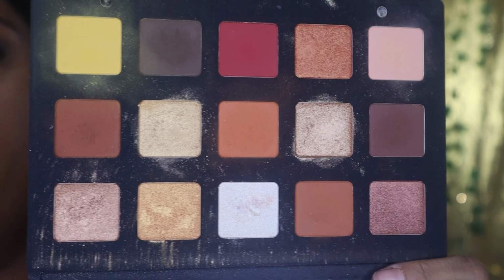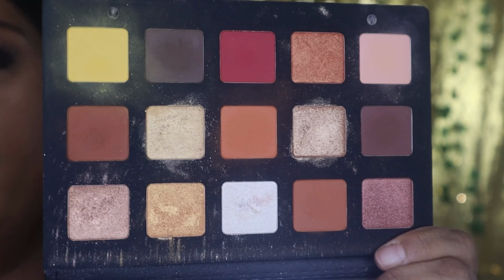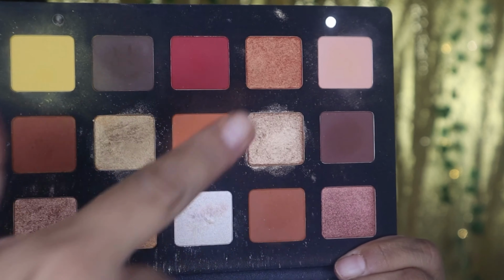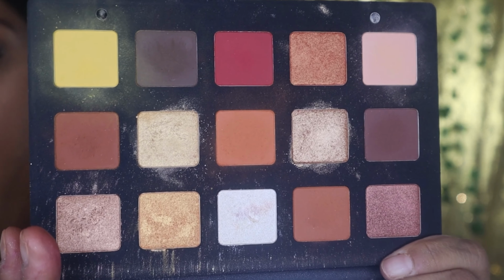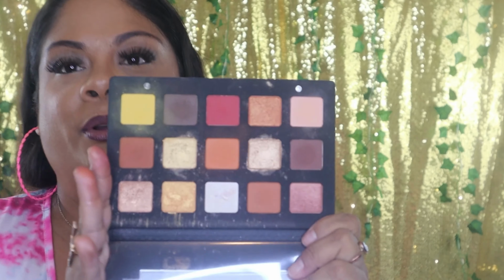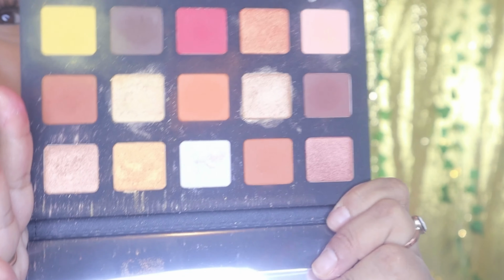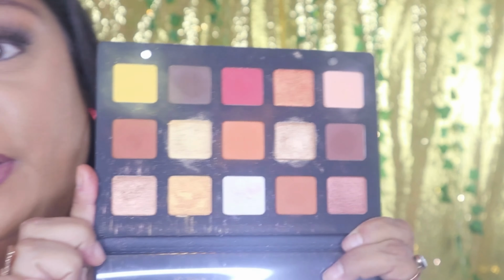I feel like those two, this palette just goes well together because the yellow and the red go with all the other colors and they blend so beautifully, you guys. It's something that I wouldn't have thought of, you know, like this is an outside the box type neutral palette for me. But I love, love, love. You have to listen, that yellow shade, it's been loved, okay?